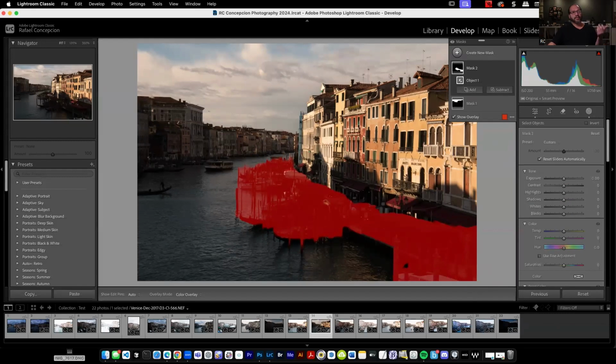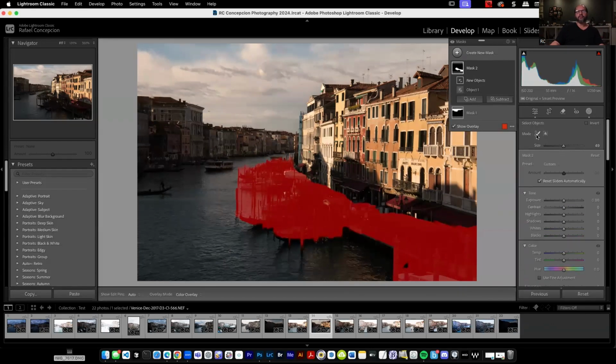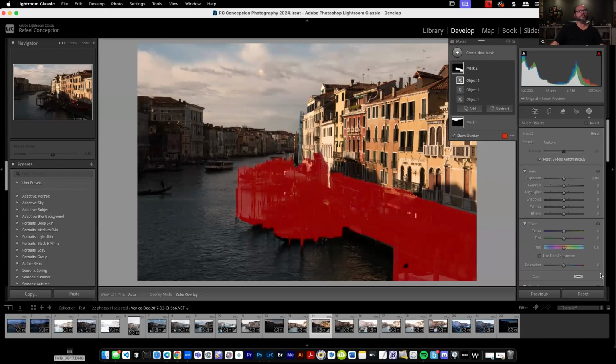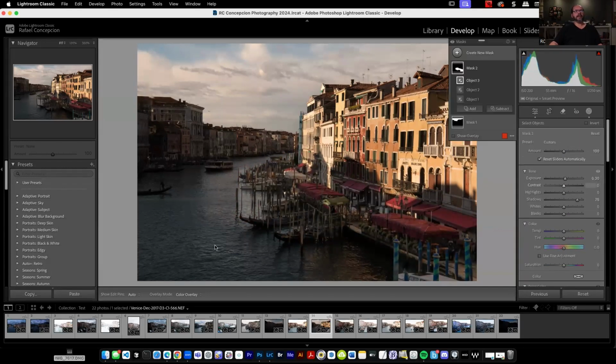And again, is it going to be perfect? No. But at any point in time, I could come over here and add. And if I needed a manual brush, I can add a manual brush. But I'm probably just going to keep rolling the dice with the objects, right? I go over here. That's good. And I add an object. Oop. Yeah, I just clicked it. That's not bad. All right. So now I'll open the shadows there a little bit. Increase my exposure just a tiny bit. I got to be careful right here.